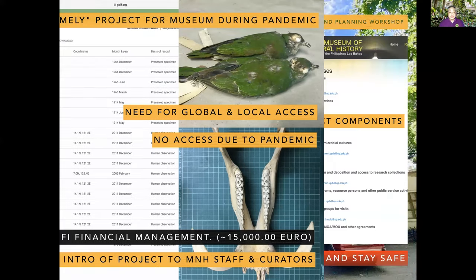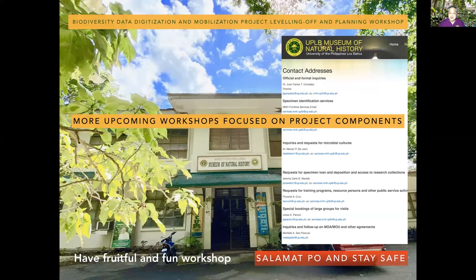So with that, I'd like to officially open our workshop. I think this is just the first. There will be more upcoming workshops that are focused on particular components of the project. So it's just kind of an introductory workshop for us for the first 2 hours. And I bid you a fruitful and fun workshop.